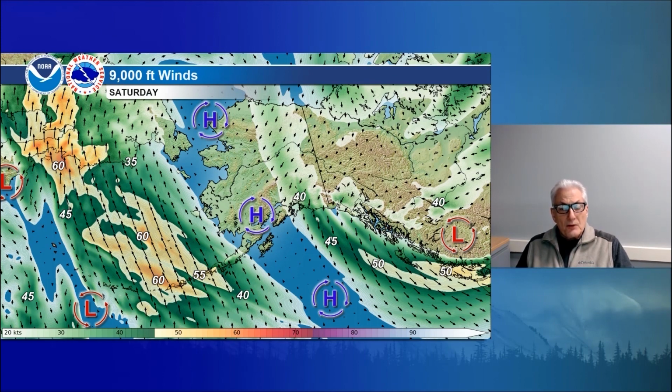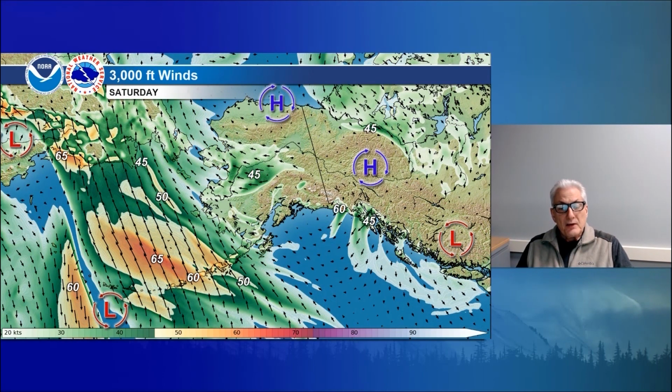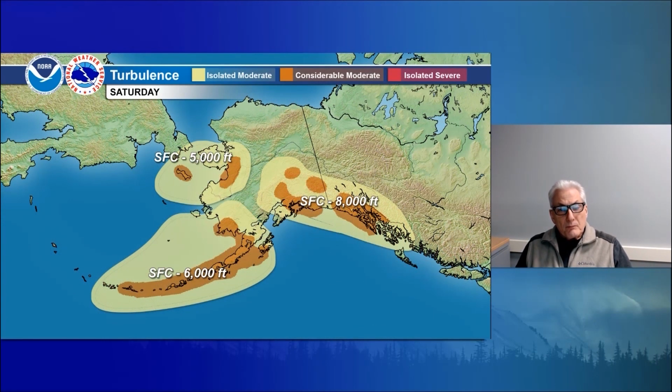Strongest winds off to the west of the Panhandle, but at 3,000 feet, seeing the stronger outflow winds now across Yakutat, about 60 knots. Northern Panhandle, 45 to 50 knots. Southeast, 60 to 65 knots across eastern Aleutians, Alaska Peninsula, Pribilofs, and easterlies 45 knots there over the west central interiors of the lower and mid Yukon River Valley areas. Turbulence. Moderate turbulence, northern Panhandle, North Gulf Coast, Alaska Range, and the Aleutians.